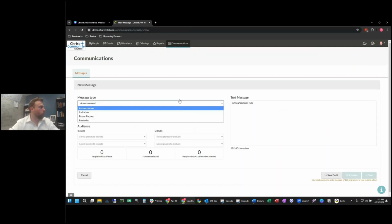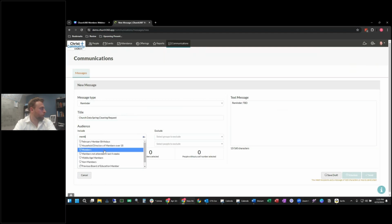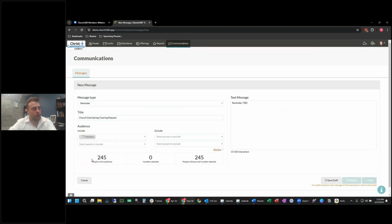So let's say that your church once a year does a church data spring cleaning request, right? This is going to be an internal title because this is a text message, but we'll go ahead and add this to members. And we'll automatically populate it right down here. But I want to exclude Kent because he's the pastor, so I already know his data is up to date. Let's type a message here: Hello, we are doing our annual spring cleaning.